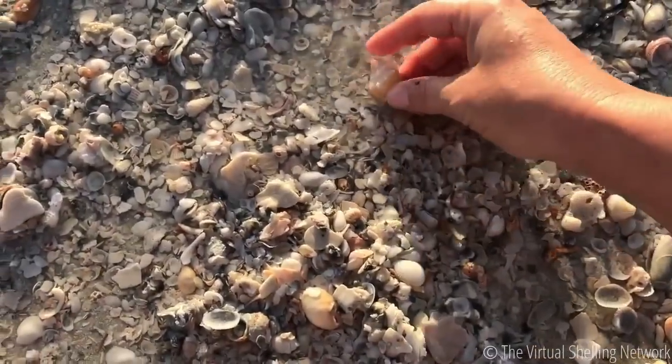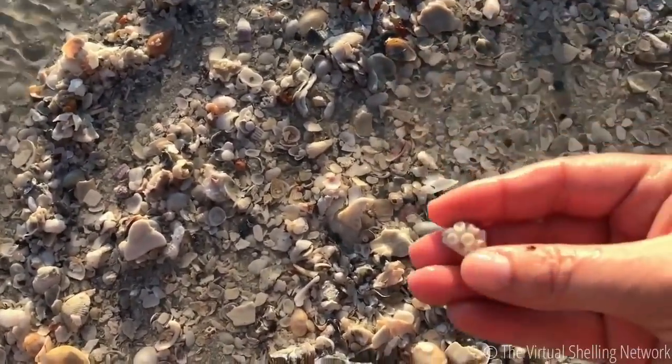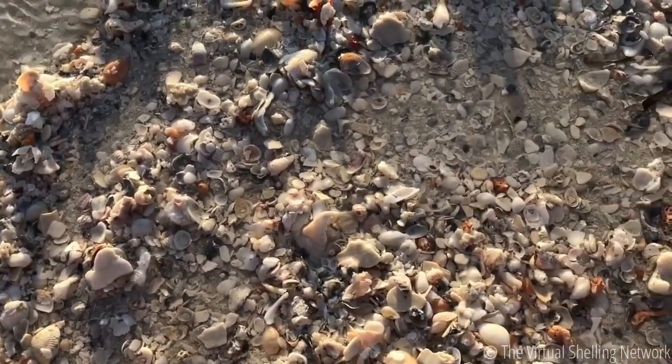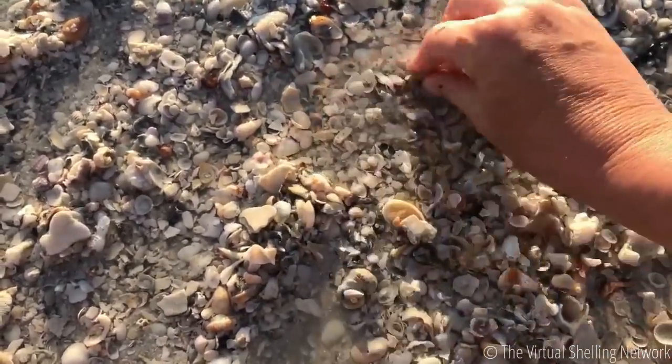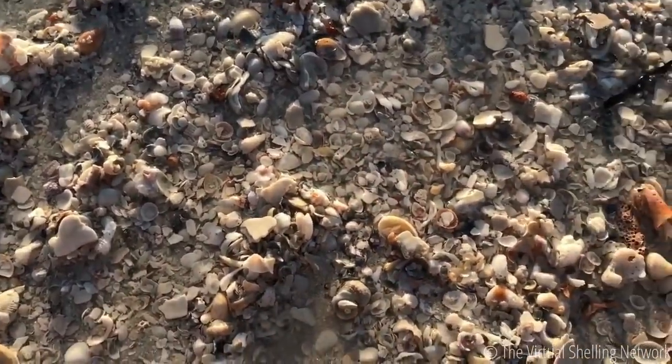Oh, and here's this, look, little conch. We've got another little piece of coral to add to the little coral fragment collection. Sometimes the more you sift around, the more you'll find. A little seraph there, kind of like an auger, but different shell.